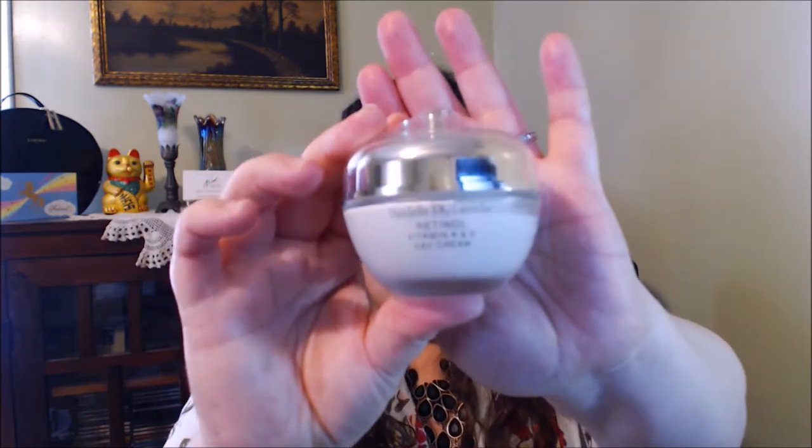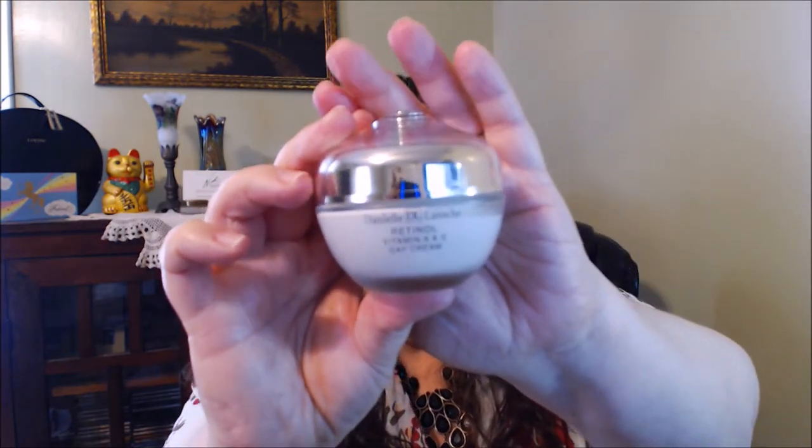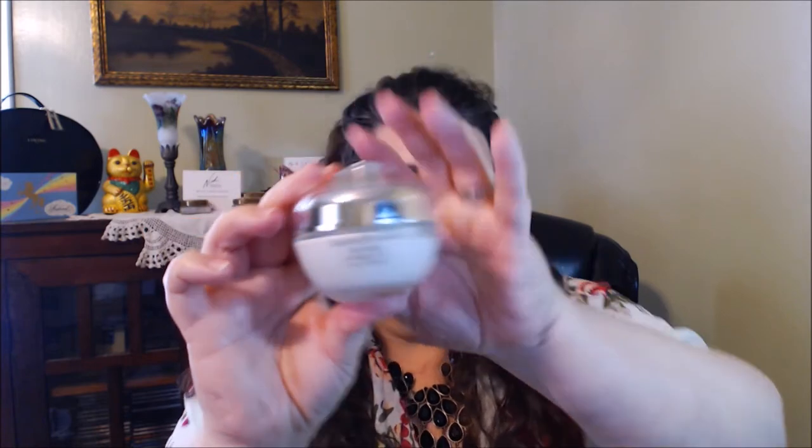The one thing I noticed is that the very first ingredient in this is aloe. It's not water. A lot of moisturizers and creams start off with water first as the base, and then it goes from there. But this gives me a nice lifting, firming, hydrating feeling. I really like it. It is a really good moisturizer. I would purchase it. Another moisturizer I'm really liking, and I did pick this up at TJ Maxx, is from Daniel LaRoche, the Retinol Vitamin A and E Day Cream. I really like a lot of Daniel LaRoche products that I've tried so far, and this is no exception.